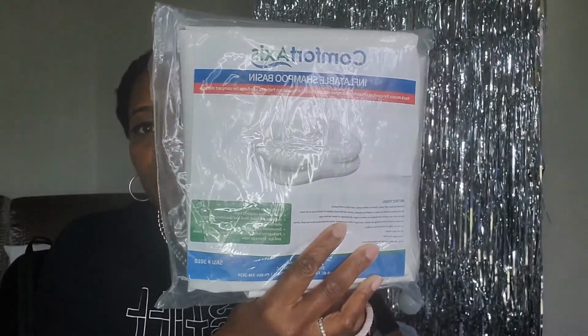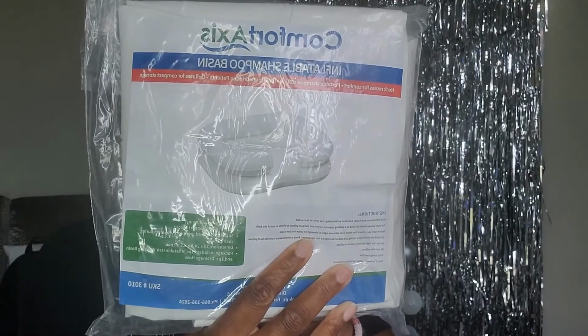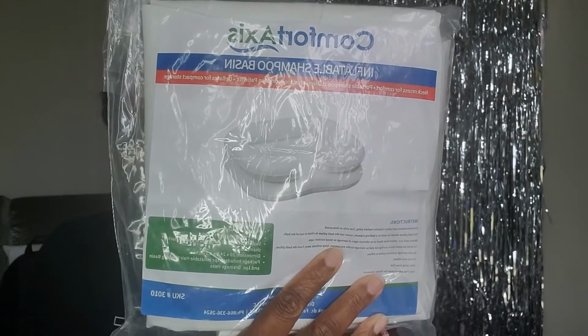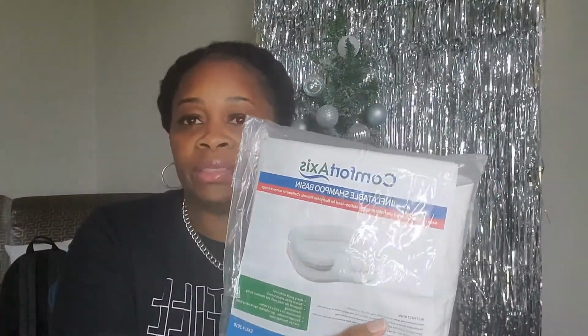And then I bought this about a month or so ago, no longer than that, because it was prior to me having surgery. This is an inflatable shampoo basin that you can lay on the floor. I bought this because I want to do a very deep conditioning detox on my hair shortly.